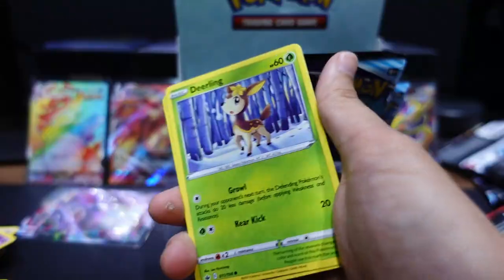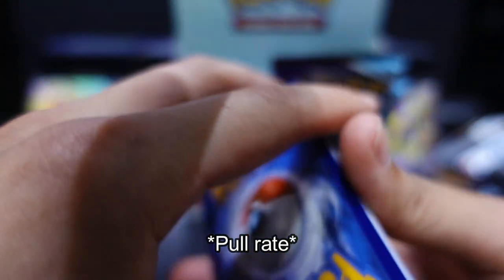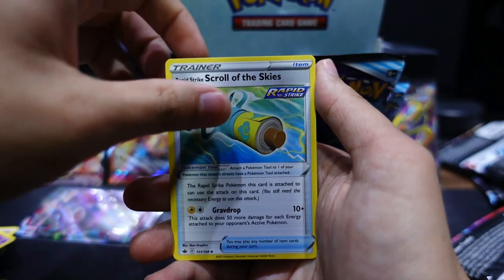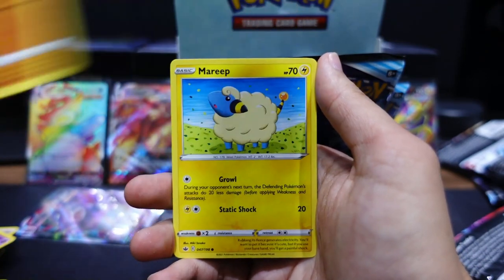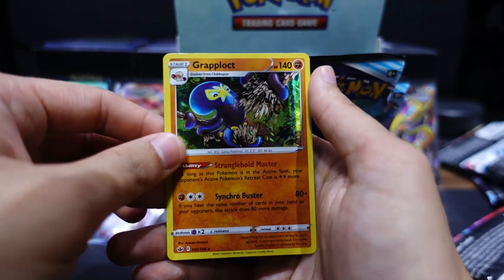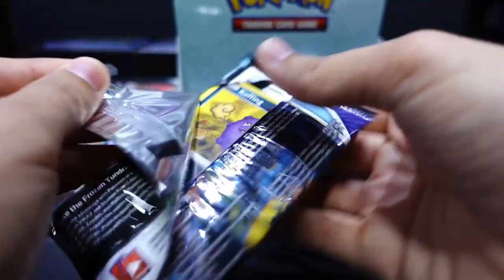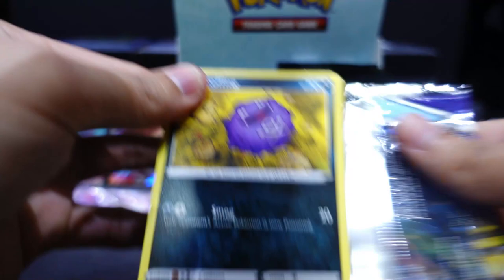I don't think I've felt so out of breath, I guess, in a way. I mean, I'm happy with the pulls, but you know, no birdies, man. We're trying to feature the Galarian birdies and the Calyrexes. But none of that so far. What's up with that? This doesn't feel like Chilling Rain. Come on, at least end this video with maybe a V card or something. Okay, so Grapploct. Okay, destroying the tree. Now my objective is just to pull one Galarian horsey or Galarian birdie. That is just my objective for the night, guys.